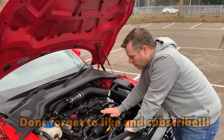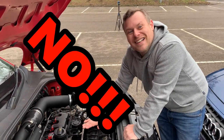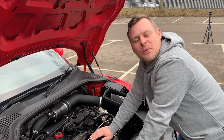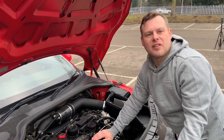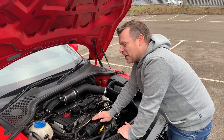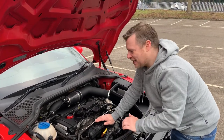But you class this as your daily driver, yeah? It's set up as your daily driver. No, I use an X5. I do about 3,000 miles a year in this. Obviously, when the weather's nice, I like to take it out. I appreciate it more if I'm not using it every day. Would you say, though, the way you've got it set up, you could use it as your daily driver? I could, but I'd be scared, because it's one of those cars.